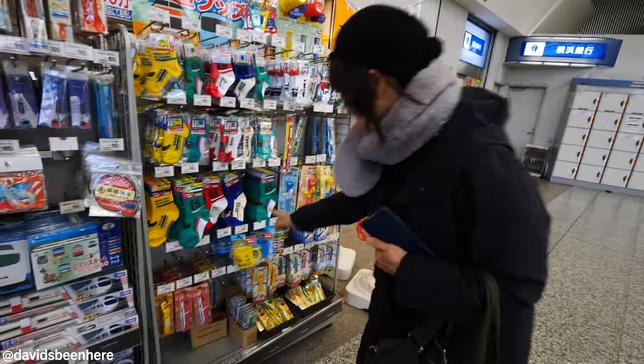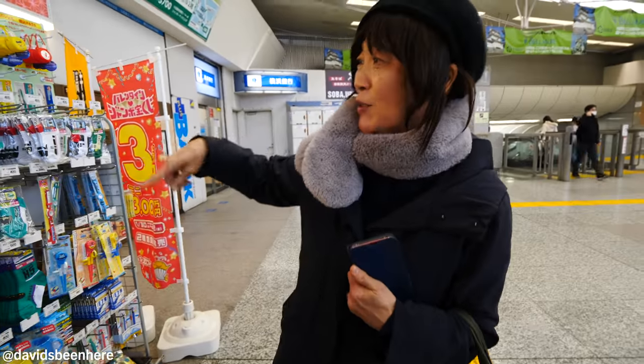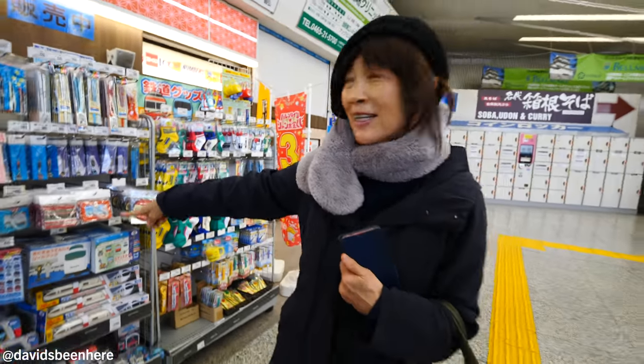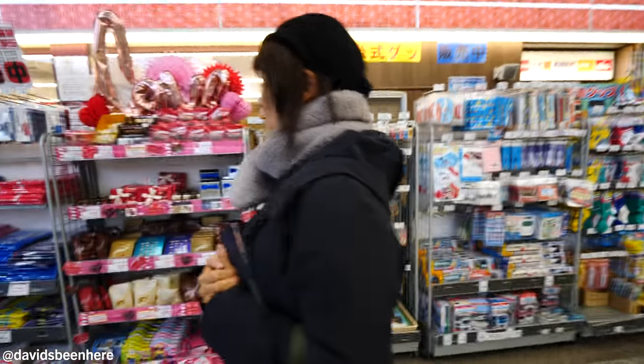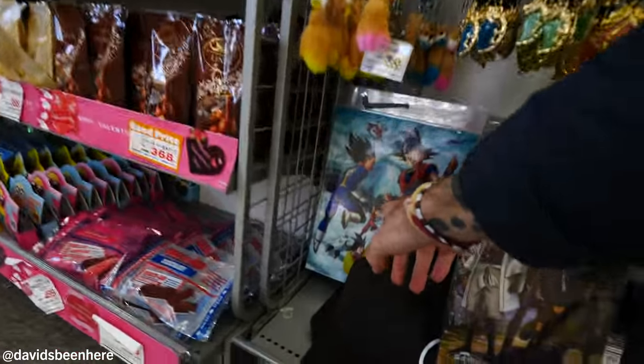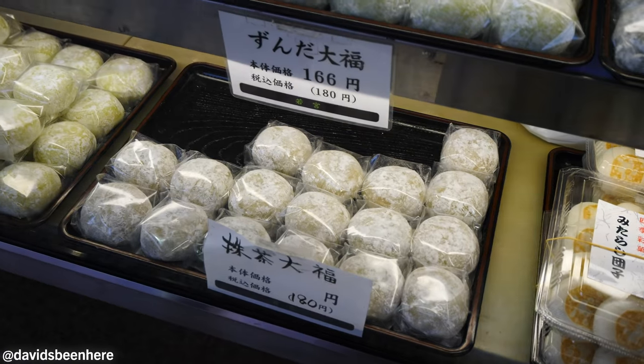Train stuff? Yes, is this for kids? Hakone is very famous. You're gonna also take some train. This is a bread train. And this is the Hakone train also. You see the many different kinds. And then we have Goku. The mochis? Oh my god.